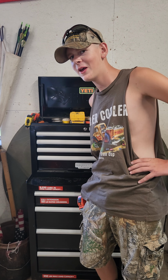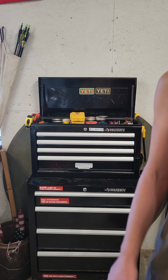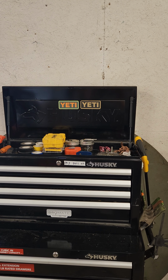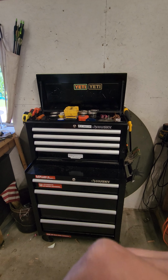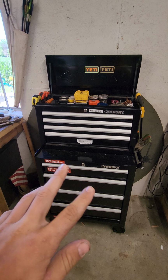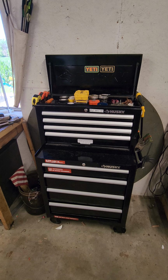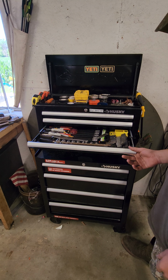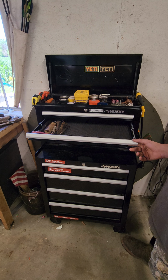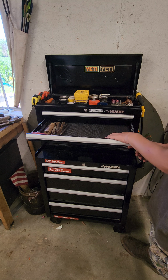Like I said, I don't know what my favorite tool is. In the toolbox, not the angle grinder or, I don't know, other power tools. What's in my toolbox? Physically in my toolbox. Still nothing in this drawer.